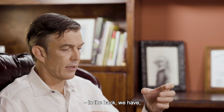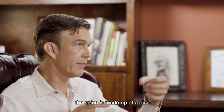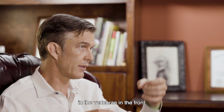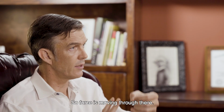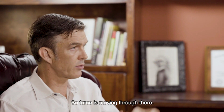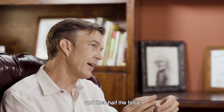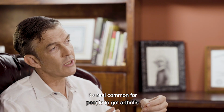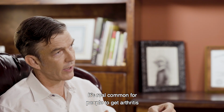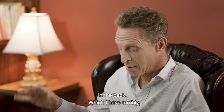In the back, the spine is made up of a disc and the vertebrae in the front, and then two little facet joints in the back. So force is moving through there. Think of half of the force moving through the front of the spine and half the force moving through the back of the spine. It's real common for people to get arthritis in the facet joints. Mm-hmm. Which I have terribly.